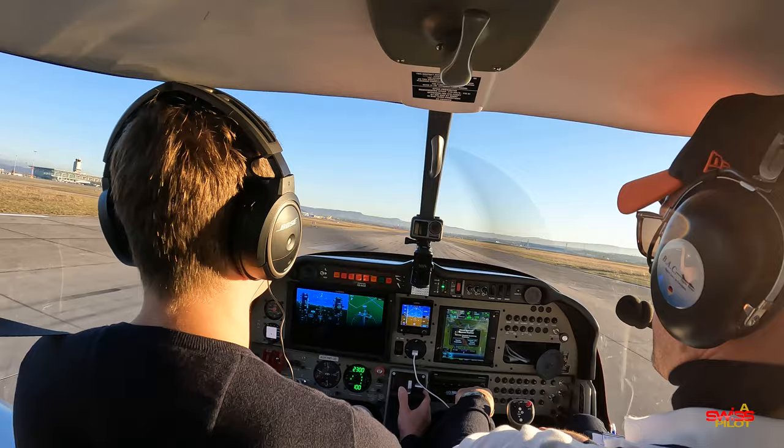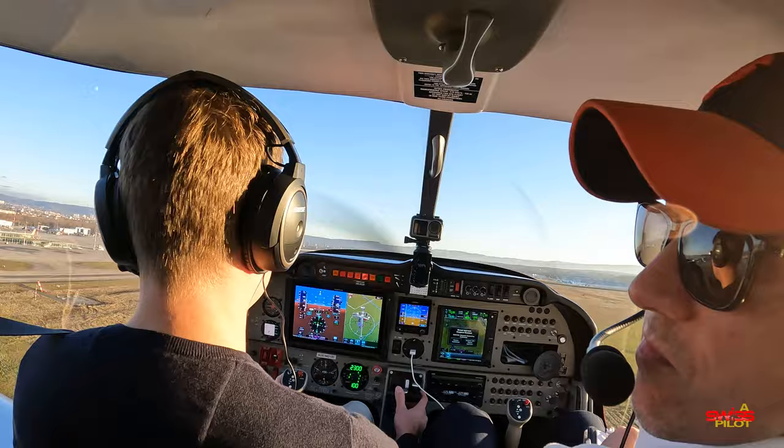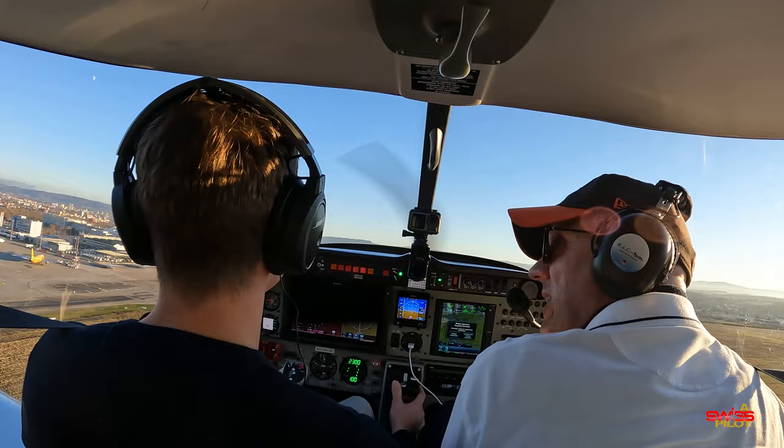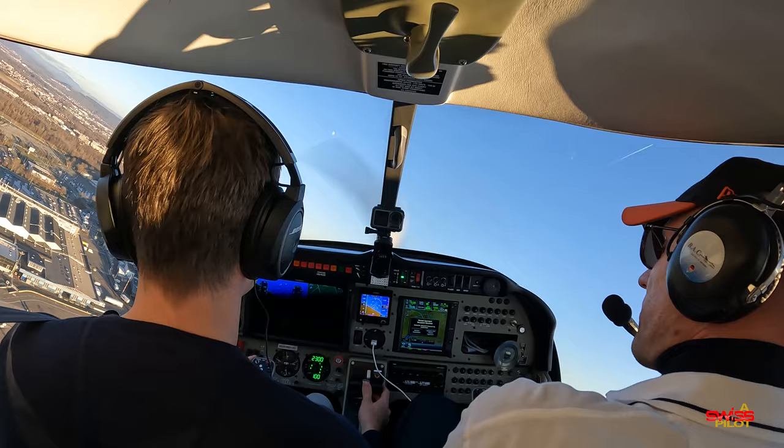It's not recognizable in the video, but after applying full power for the touch and go, I was struggling a bit with the directional control and these sensitive rudder pedals. But as we did a couple more touch and goes, I got used to this quickly. And even though I was flaring a little too high and actually kept doing so on the subsequent touch and goes, the landing gear managed to cope with my lack of talent well and absorb the energy nicely.